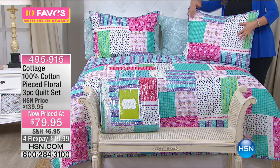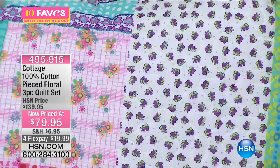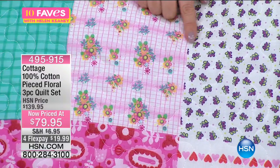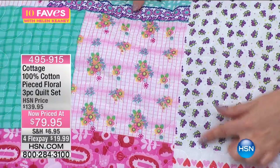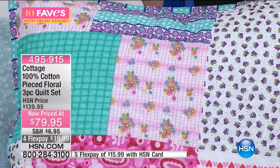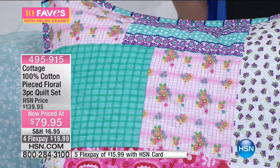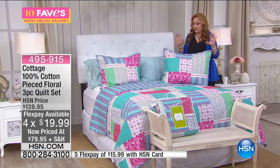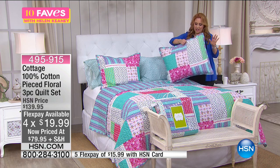It has that patchwork design, and look at how beautiful that is, where you're seeing all these little patchworks in the same color family, but they work together with the pinks and the greens and the lavenders and the teals and the purple. Perfect if you love that shabby chic.